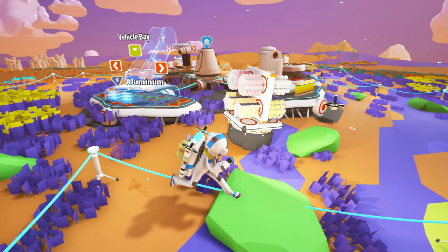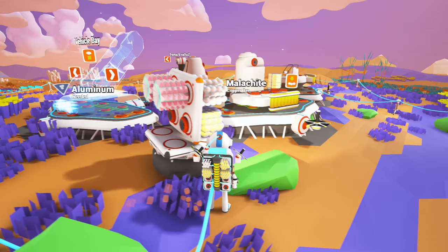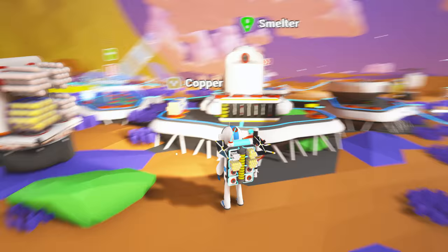we have to turn the ore into usable aluminum. Right, so, pardon me. So let's put the malachite up here and smelt it. Check that out. It consumes it here, uses up all the power, of course. And it makes, oh, that's copper, my bad. Right, copper ore. Which is fine, because we need the copper ore for something later. But let's go put that over here in our storage unit.